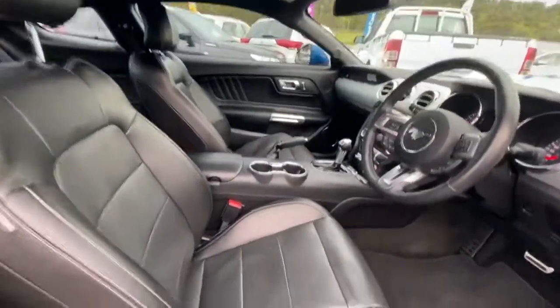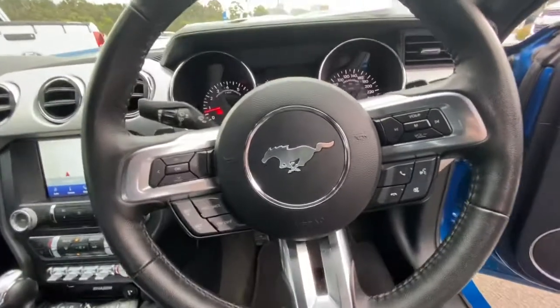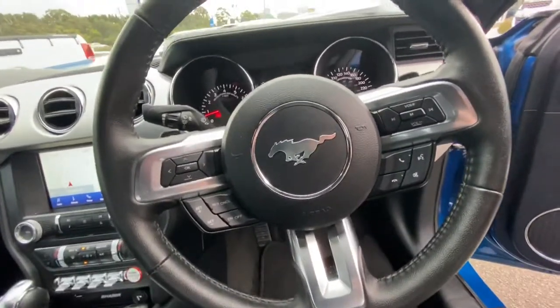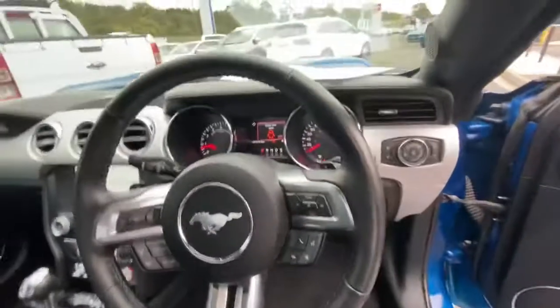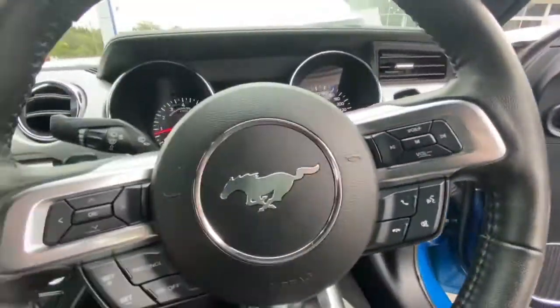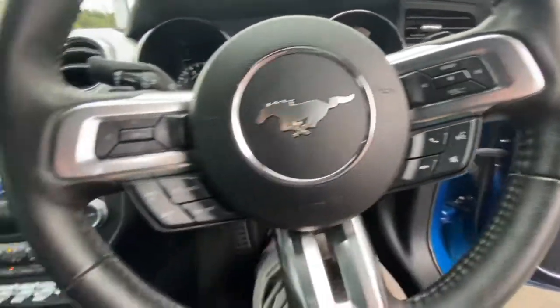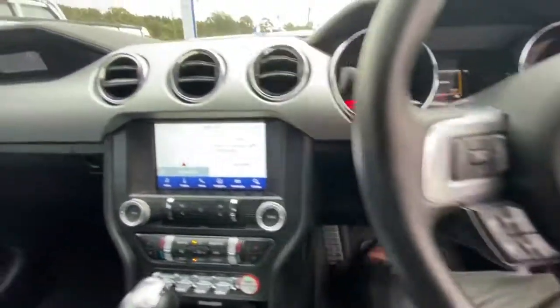As you can see inside, really clean through the leather, and they do give you quite a lot of other options. So you do get the multi-function steering wheel, so it does give you some options, as in pedal shift auto, so you can change gears off here, auto wipers. You do get your radio controls just down here to the side, and it does have the cruise control.